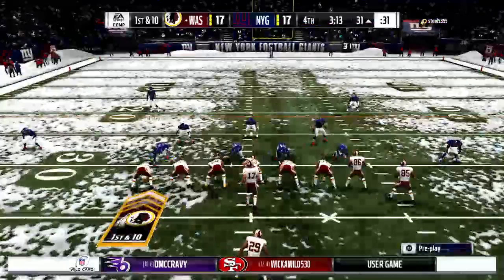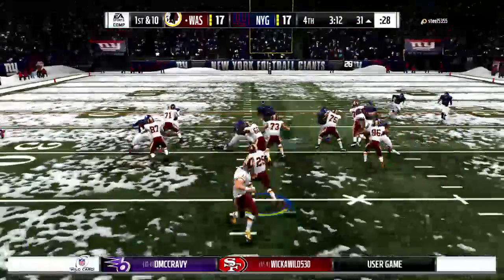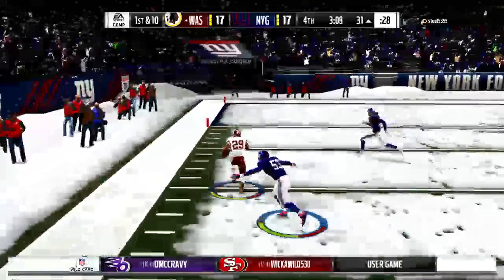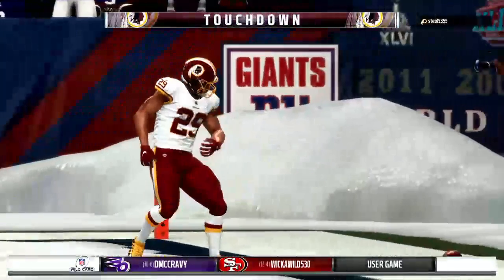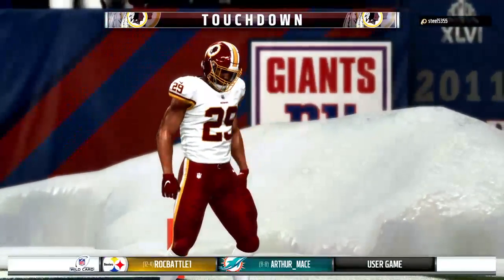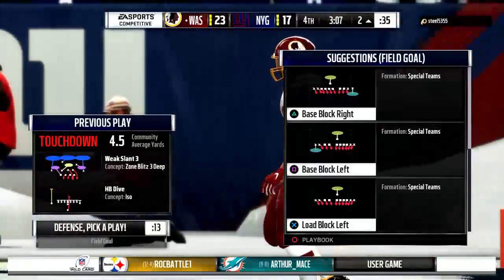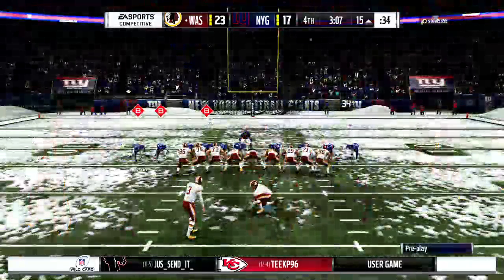Line of scrimmage, the 31 now on 1st and 10. On the handoff, it's Geis. Finding room to the 20. Nice movement. And he is into the end zone for a Washington touchdown. Darius Geis, his second touchdown of the night. And the interception by the Redskins leads to a touchdown.